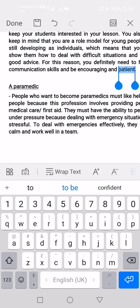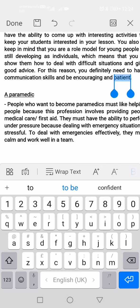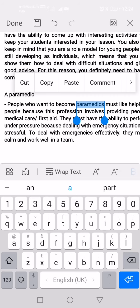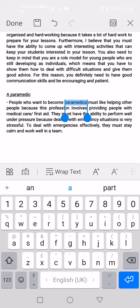Whereas for paramedic, okay, like just now you see, the second picture is a paramedic, okay? People who want to become paramedics, because I don't want to use you, I can, okay, if I don't want to use you anymore, I can say 其他人，如果那个人atau orang-orang itu 那些人 if they want to become paramedics, you see behind automatically add S ya class. People who want to become paramedics must like helping other people. I don't know why. Yeah, okay, because this profession involves providing people with medical care and first aid.